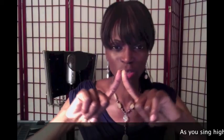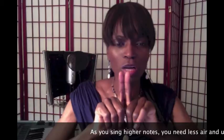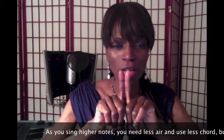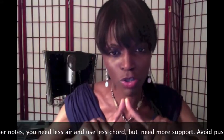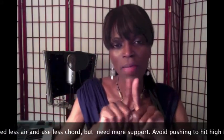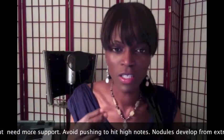When I am singing, if these were my two chords, when I'm singing in my chest voice, I'm using all my chords. But as I go up, now I'm using a third of my chord. I'm using all my chord. What happens is sometimes when people sing, they put too much air in their chords and they have issues, they have problems, they have imbalances in the voice. And this can lead to damage.